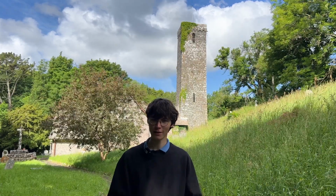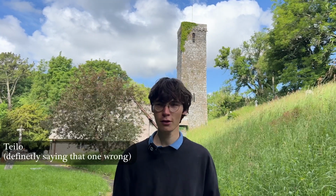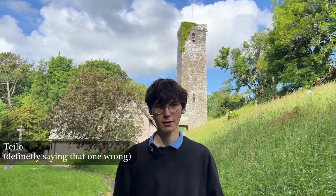And this is the first church. This is Stackpole Church. It's dedicated to St Illidir. I don't know if I'm pronouncing that right, but maybe. That saint isn't really actually a real saint. It could just be the name of the founder, which is Illidir, or it could be a variation of Telio, I think I'm pronouncing that right, who was a well-known, quite common saint to be dedicated to across Wales in the medieval period.